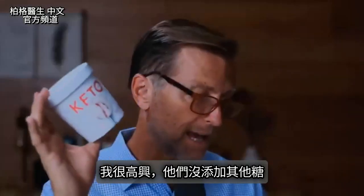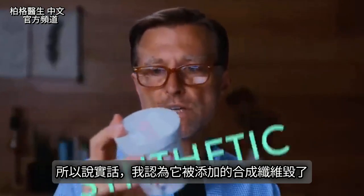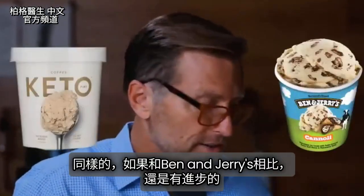I'm glad that they don't add other types of sugar in here. So I think they ruined it with all these synthetic fibers, honestly. But again, if we're comparing it to Ben & Jerry's, it's a step up.